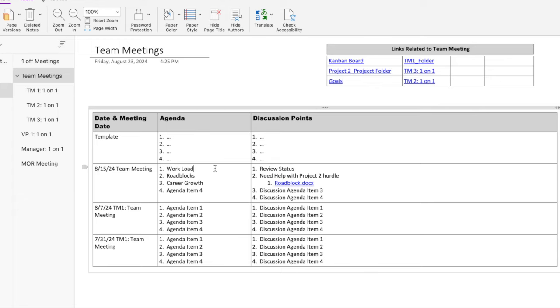Or if I have a topic or an idea that I want to discuss with them, I throw it in there. So when the team meeting comes, I already have my agenda built for me. And then here, if there are any emails that I need to share with them, or any instructions, or any roadblocks, I attach the files to the links.